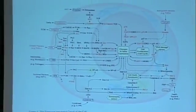I should say, as Sally mentioned, I wear 3 hats, so I'll jump back and forth as best I can between the hat I wear as a biologist, the hat I wear as an engineer, and the hat that I wear as a clinician. And I'll start by showing you something I'm sure you've seen before. And this is Bob Weinberg's wiring diagram of a cancer cell.